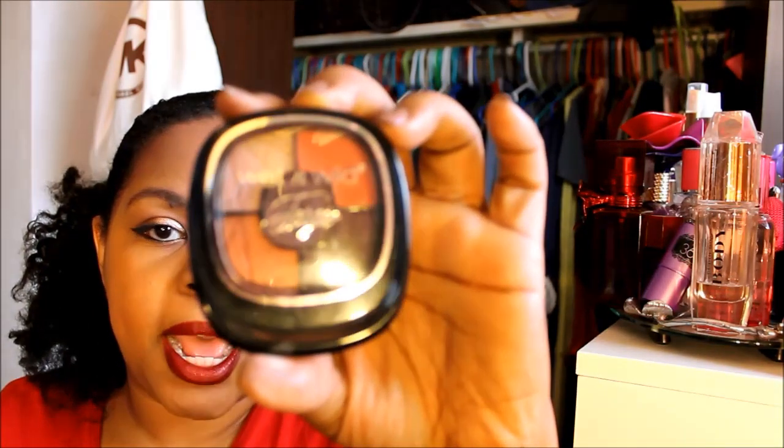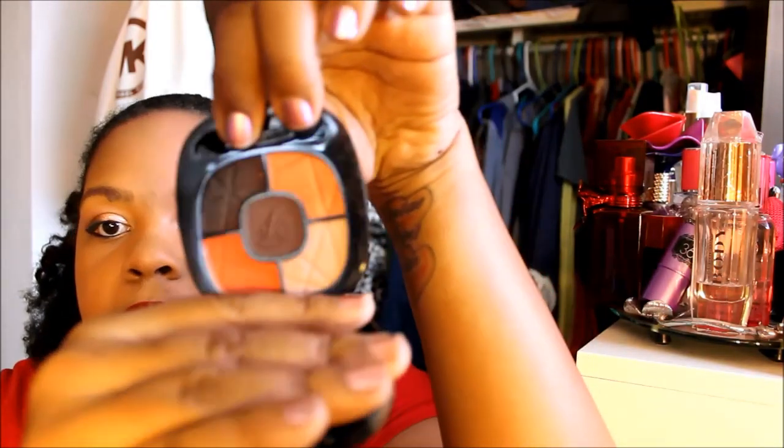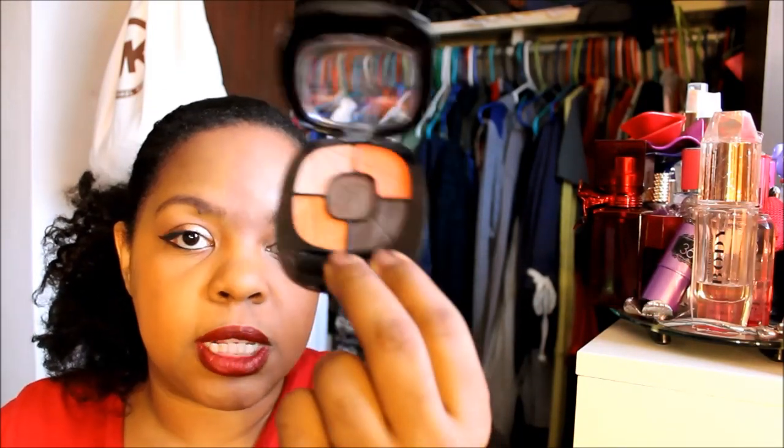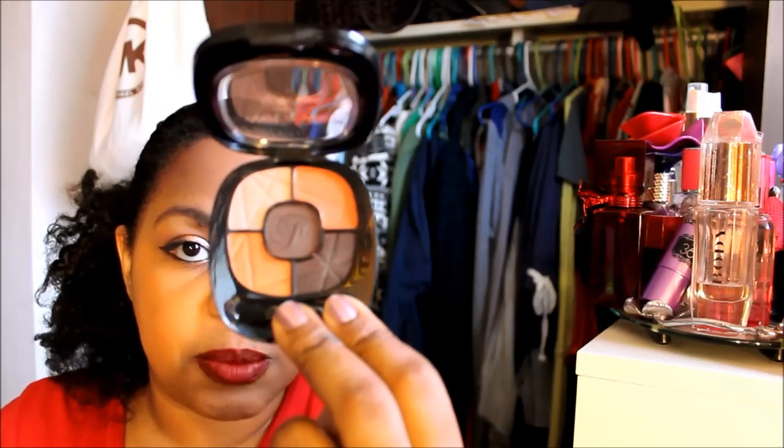I also have another palette. This isn't one I technically bought, but it is one that I received in a beauty box. That is the Fergie Wet n Wild palette in Desert Festival. I received this palette in a beauty box around Halloween, and it's got some really pretty shades, and someone had actually asked me to do a tutorial with this, and I never did because the pigmentation on these is just horrible. Horrible.